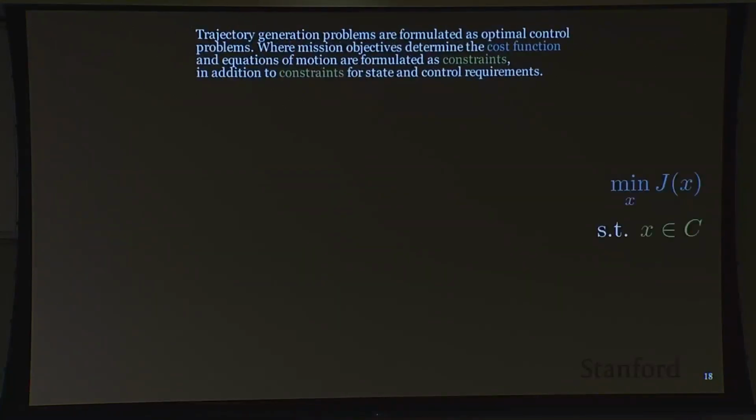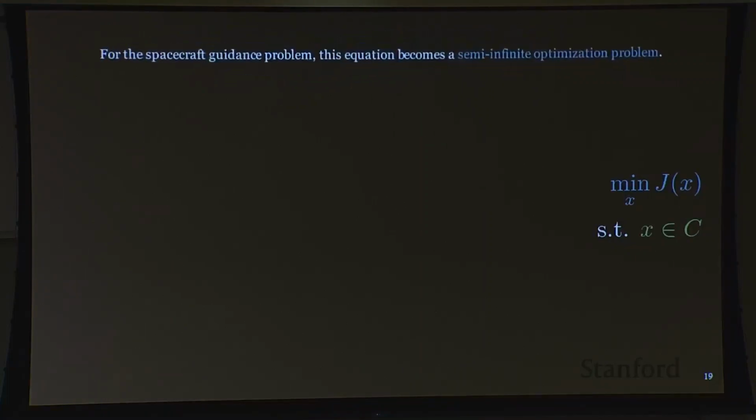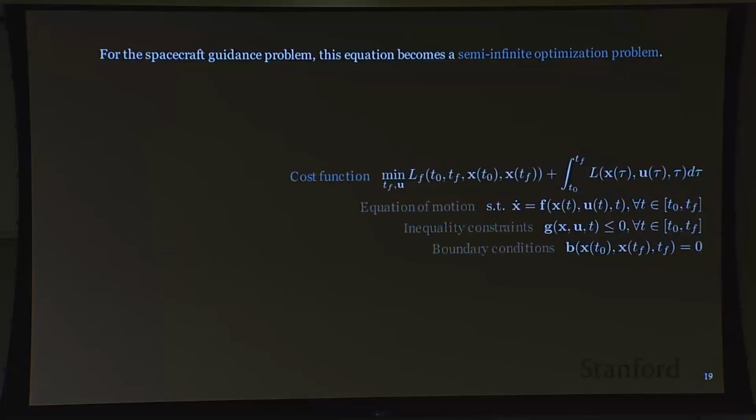And so the trajectory generation problem for space, as many of you have seen in this robotics seminar in class, we can define by defining a cost function and defining a set of constraints. So there are equations of motion that become our constraints, and there are additional control constraints that we have. And then that problem looks something like this.